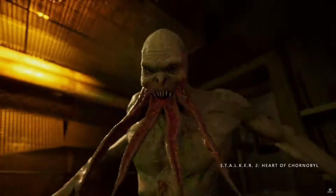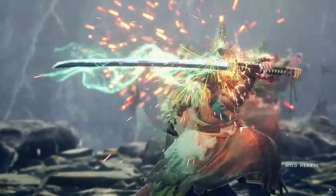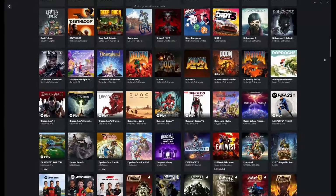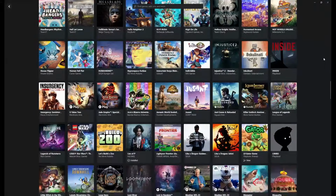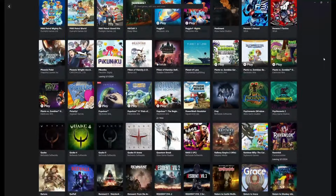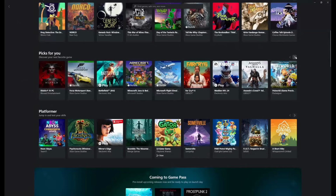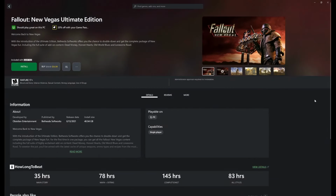Now, if you've been hiding under a rock since the beginning of Game Pass, well, Game Pass is simply a monthly subscription that you pay for that gives you access to literally 100 plus games for that one flat subscription fee. If I had to describe this in a different manner, I would describe this as a buffet that houses all sorts of different cuisines, except instead of food, we're talking about video games. So you've got RPGs, action games, simulator games, first-person shooters, action adventure games, fighting games. It is literally a buffet of video games.